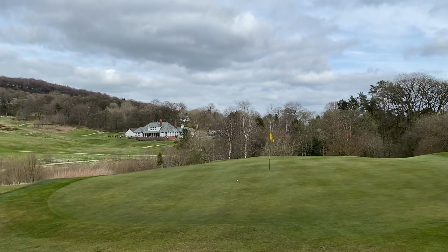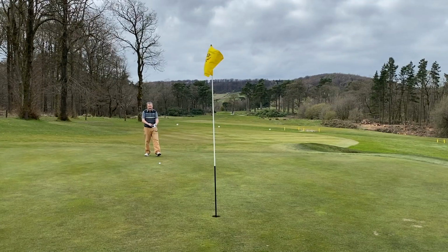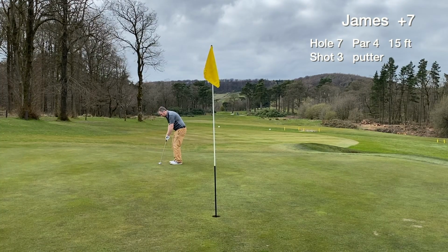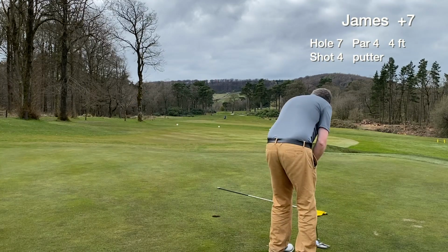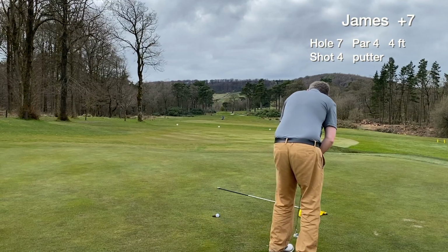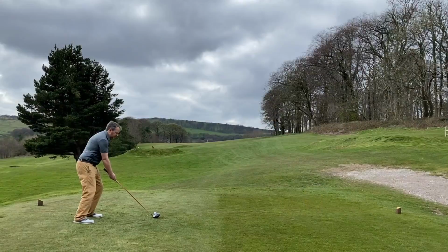It's the ball on the green and the clubhouse in the background. Nice views at this course. So we have a birdie putt coming up. It's a 15-footer. Let's see if we can make this one. Putt slides by to the left. And we make the 4-footer coming back and card a second par of the day.